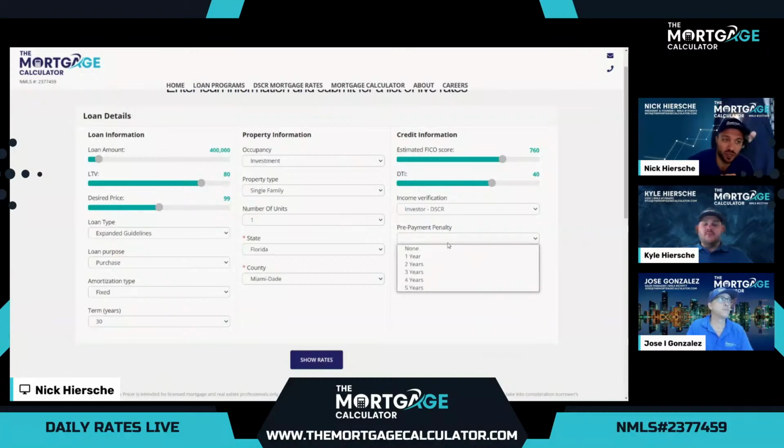The other option that pops up here on all of our non-QM investment properties is going to be a prepayment penalty. It's pretty standard. We can obviously have a zero option. That is a little more expensive. For all our standard pricing, we usually do 3 years. And you can do 5 years if you're going to hold the property and obviously save a little bit of money there. But for all our standard scenarios, we will do 3 years.